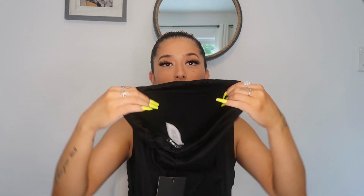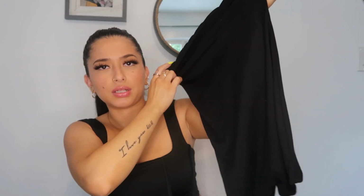this romper, which is pretty popular in Fashion Nova. It's called the Buenos Aires romper, and this is a size extra small. The material is so soft, and it is a little bit thin, but nothing see-through. You can't see underwear or anything. I don't know if it looks small on camera, but it actually is not short on me. You guys will see, it's not too short.